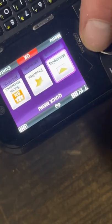But I'm not going through the contacts or messages because I do not want to show anyone's phone numbers if they're even still in use. But yeah, this phone works perfectly. Here we go.